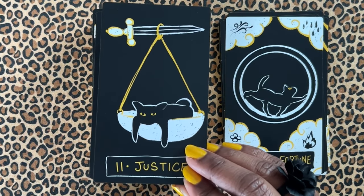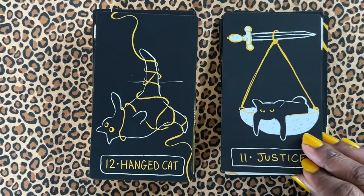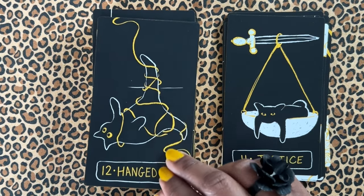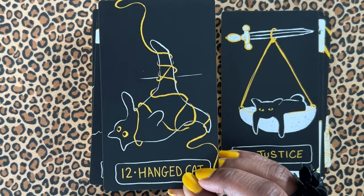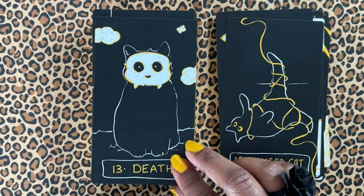And they're in various places doing things cats would do, like sitting on the scale. You know, they like to sit in things. This one is wrapped up in something it was playing with. We have our Hanged Cat. This was a poor decision. She's gotten all wrapped up. She has to keep wrapping herself up in order to get loose.